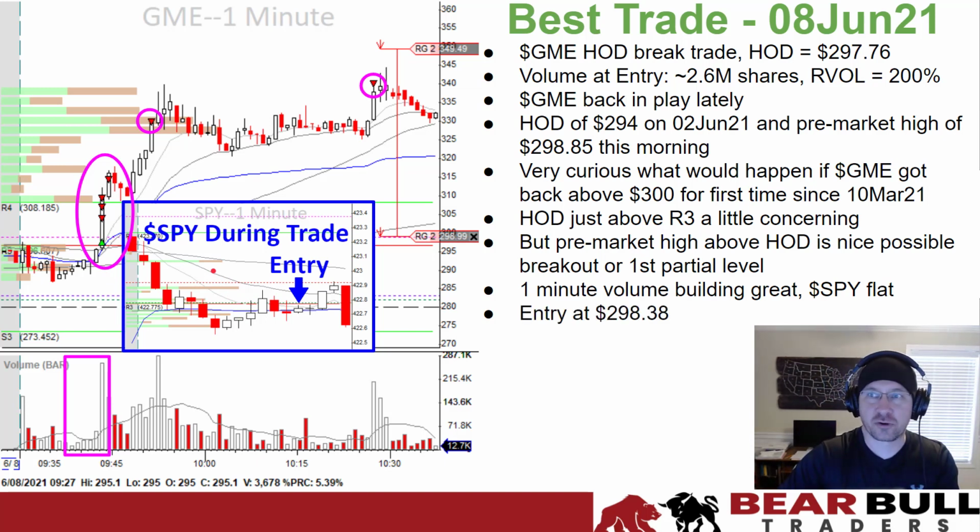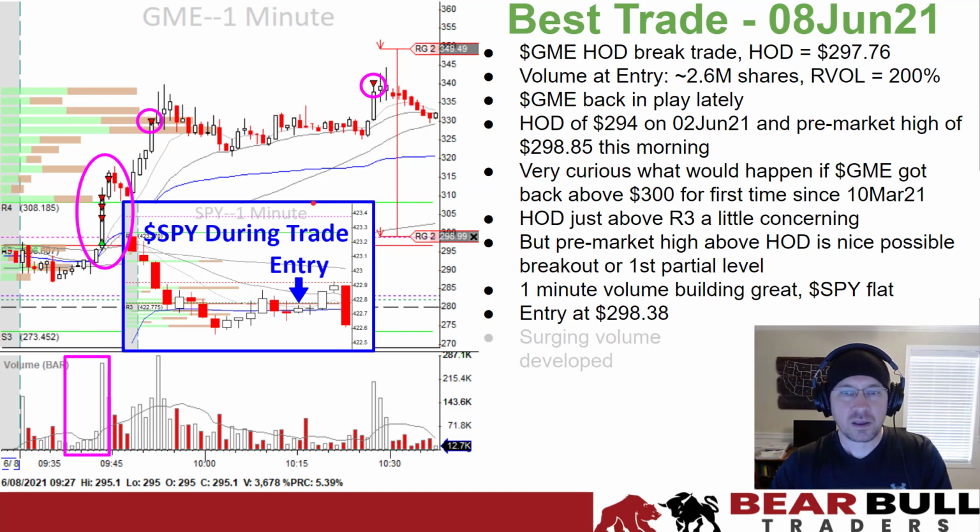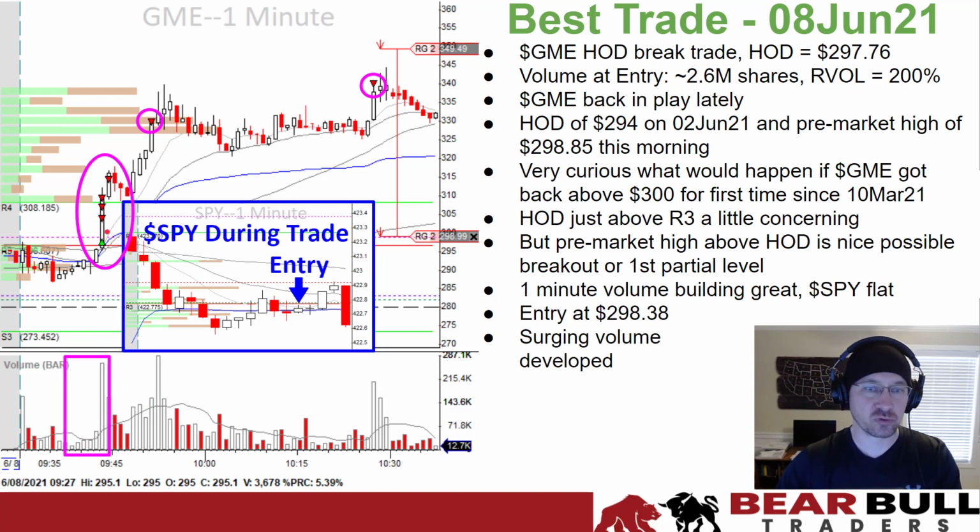Entry at 298.38, so on a stock like GME, you tend to miss the entries by a lot. It's like trading Tesla or something like that. It's going to move quickly. Surging volume developed. This is great. This huge volume bar came in, and now it's not a matter of even worrying about a partial at the pre-market high. This thing was running.